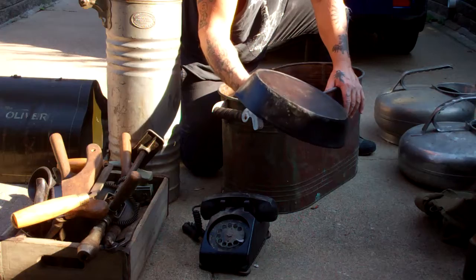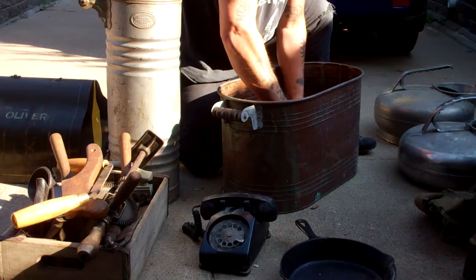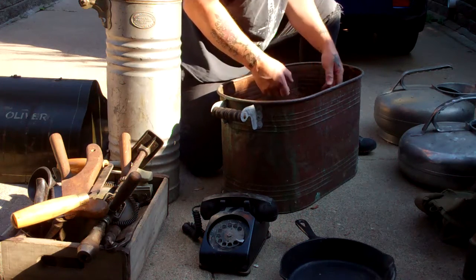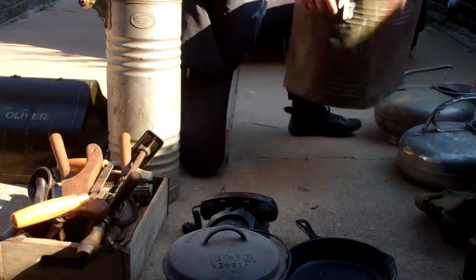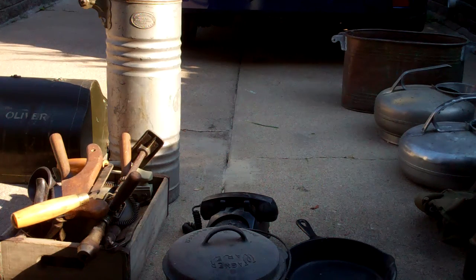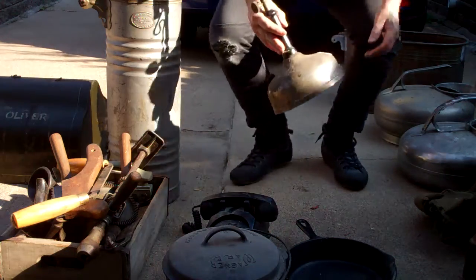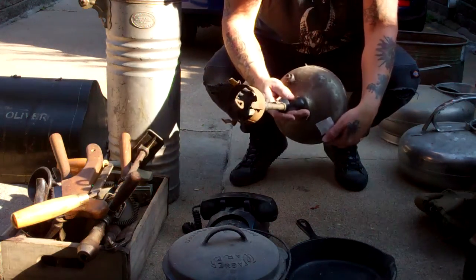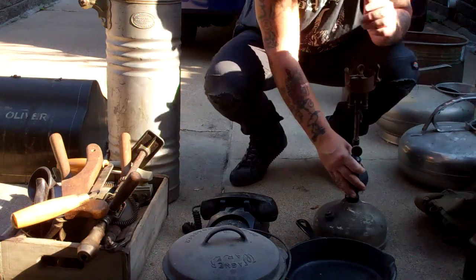Cast iron frying pan. Found that hanging in the closet. Here's a real good one, a Wagner number 8 drip drop roaster with the lid. I love it. Very early kerosene, large, paid $2 for it. It's got a handle right here for carrying it. Very early, primitive, you know.